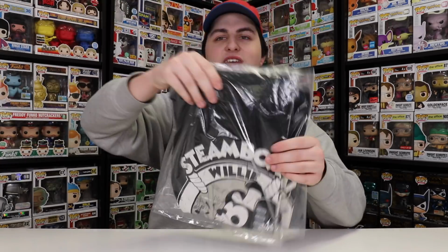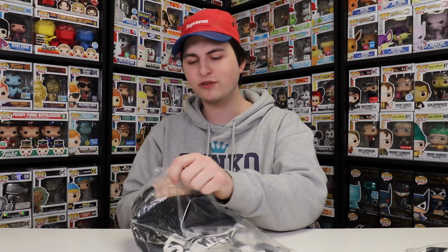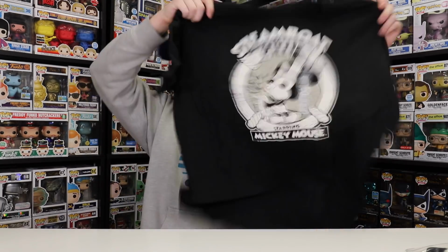So what I got today was actually the same shirt twice because I really wanted it, but I know my grandpa also really likes Steamboat Willie, so I thought I would surprise him with it. The shirt that I did get, like I said, was Steamboat Willie, and it's a really nice one, and I believe maybe they're only selling it on the Funko shop. I haven't seen it anywhere else yet, but this is a really nice shirt, and I definitely had to get one for my grandpa, so here it is right here, guys.